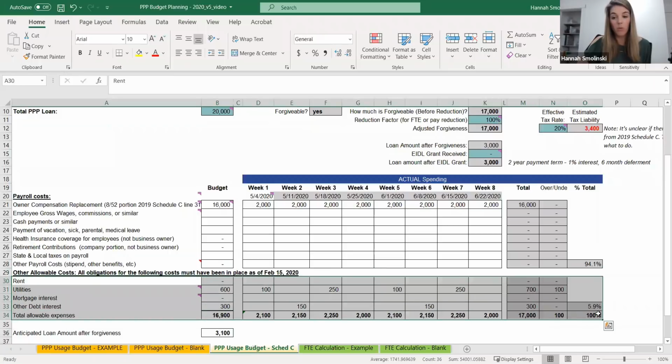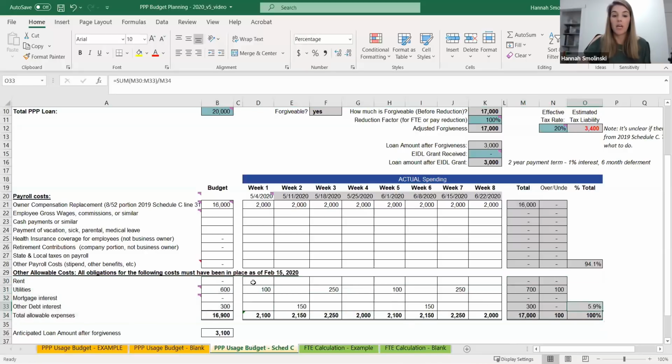Some people have said, well, what if I don't spend any money on payroll and I use it all on rent because my rent's really high? Well, the problem with that is that it's going to throw off your ratios. Let's just say you had $5,000 here and $5,000 here. This would put your ratio at 40%, and then your payroll amount would be less than 60%.